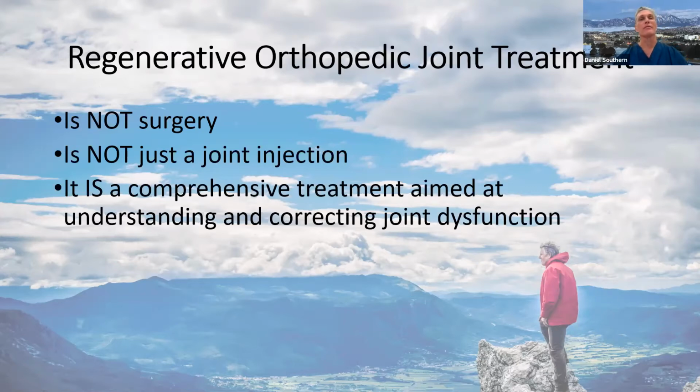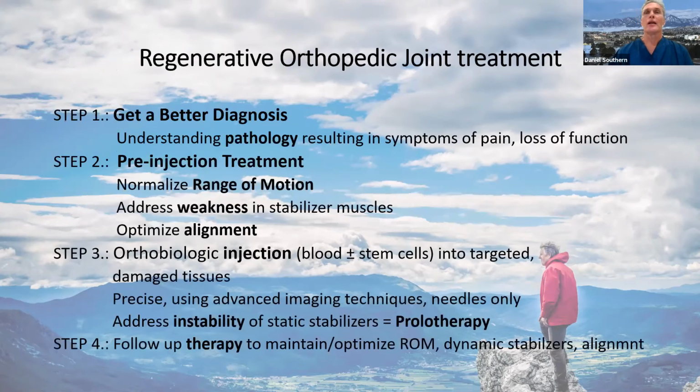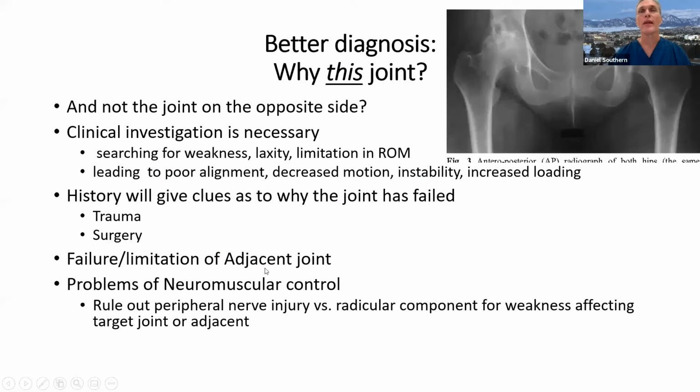So this brings us to regenerative orthopedic joint treatment. What is it? Well, as we just mentioned, it's not surgery. It's not just a simple injection into a joint either. It is a comprehensive treatment aimed at understanding and correcting the dysfunction that's causing you pain in that joint. There's basically 4 steps to a regenerative orthopedic joint treatment. We're going to trot through them very quickly here. Step 1 is we need to get a better diagnosis.